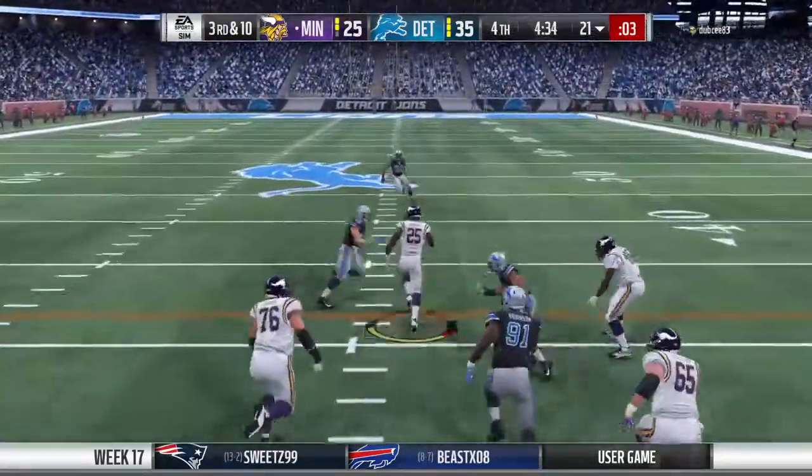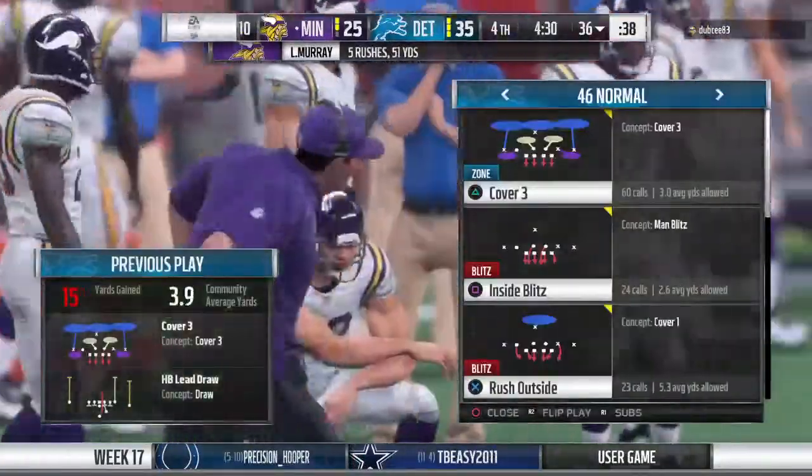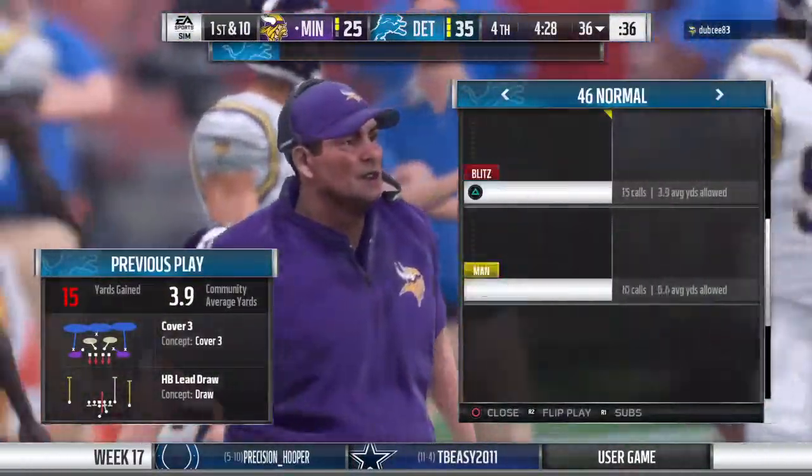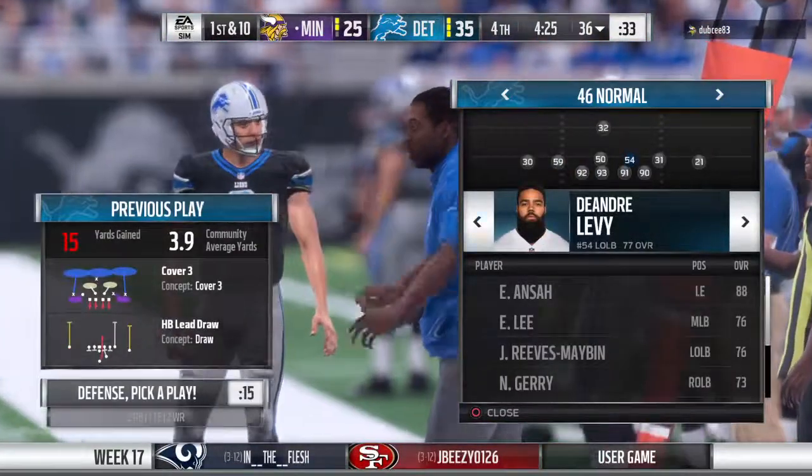Bradford going to give to Murray on the draw. And he's able to get the first before he's taken down at the 36. It's a pickup of 15 and a fresh set of downs. Absolutely love the run right there.